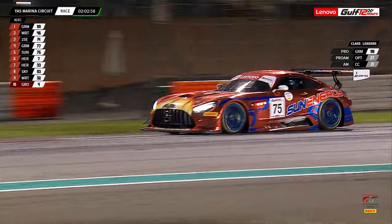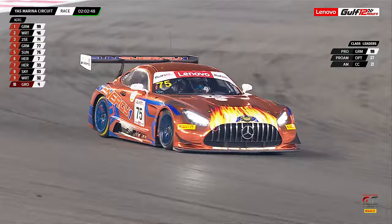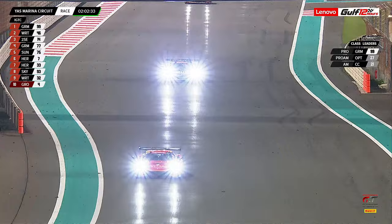And we've got two team managers being summoned to the stewards' office, car 32 and 7, for repeated track limit infringements. That's the fourth one, I think, for both of those team managers. So they'll have to go across. And what we've seen in the past, they will most likely incur a penalty. And I think that's another penalty for the Herbert Motorsport car as well. They have certainly had a few over the course of almost close now to 10 hours of racing that we've had here at the Lenovo Gulf 12 Hours at the Yas Marina Circuit.